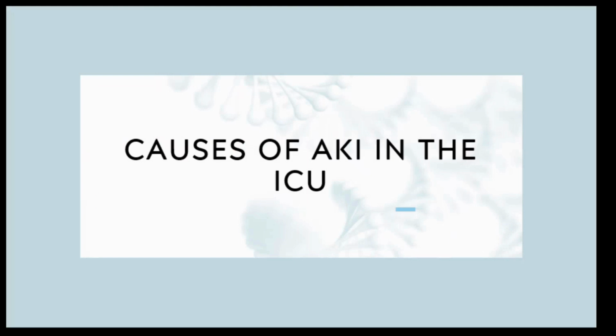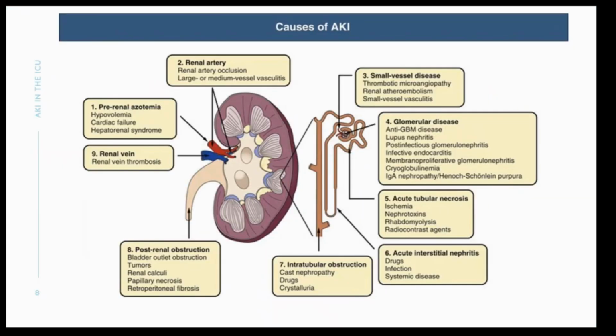So going on to some causes of AKI in the ICU, this is an in-detail look at some of the causes of acute kidney injury. I haven't gone into detail on managing each specific glomerular disease or each specific cause of ATN or whatever, but I just know that they're wide and varied. The kidneys are extremely important in managing so many different things. And we're going to go through an approach to how to think about these causes of AKI.